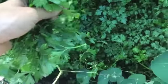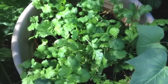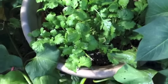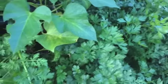Some good stuff, baby. We got cilantro. Cilantro is another heavy metal chelator, and it kills parasites and bacteria. And I just learned it might help purify the water. It's got all sorts of vitamins, just like its friend parsley. Vitamin A, C, K. These are both loaded in K, and I think that's why they're really amazing.